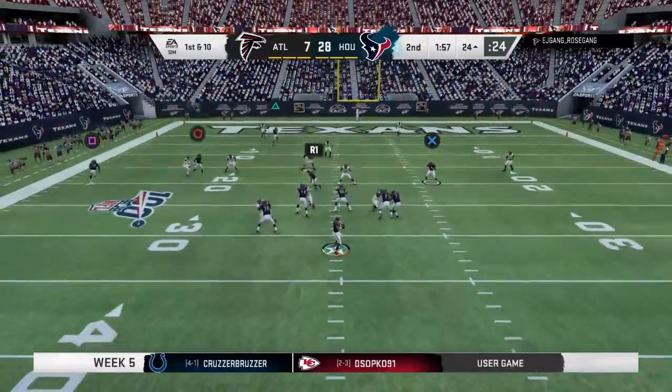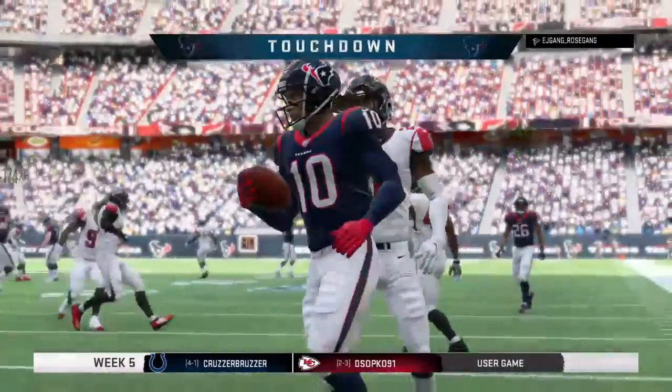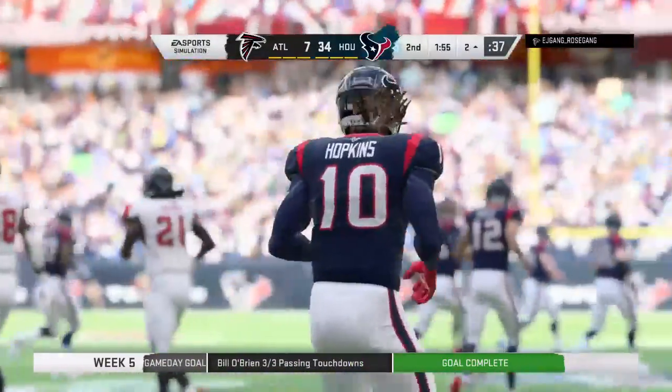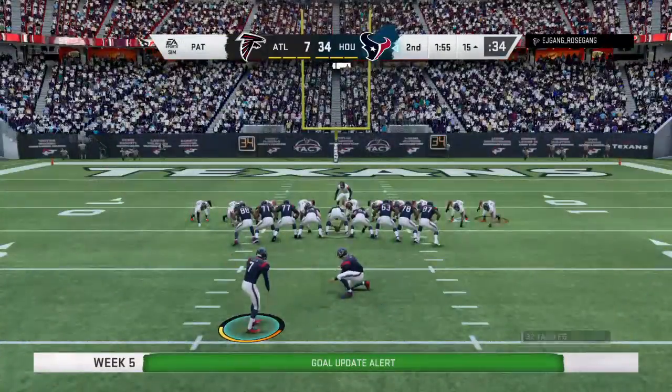On first down, it's Watson. That is caught. Hopkins for the Texans touchdown. Deshaun Watson with his third touchdown pass of this first half. And the Texans push further out in front.